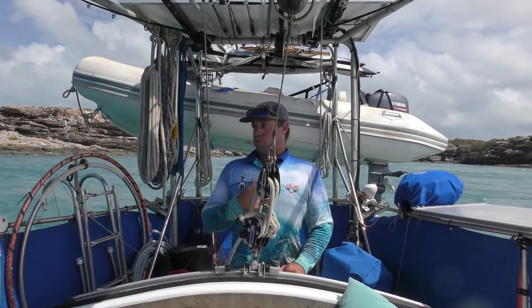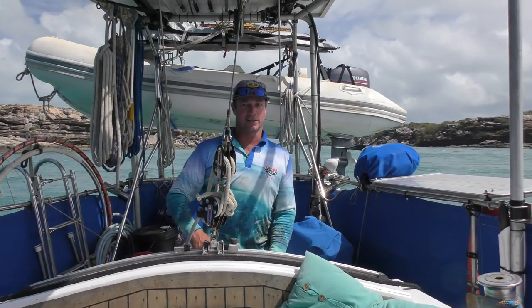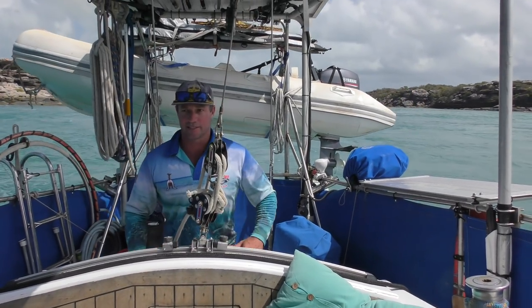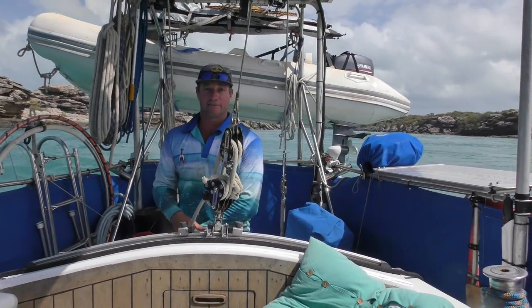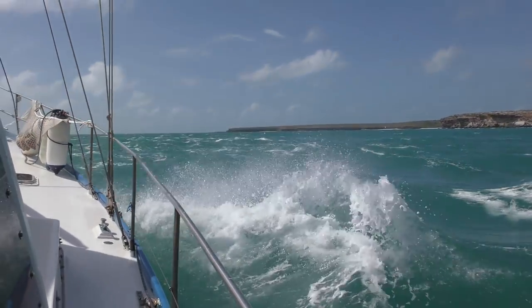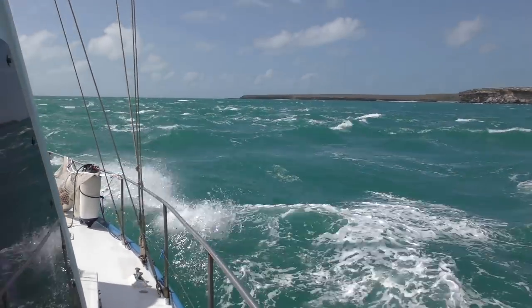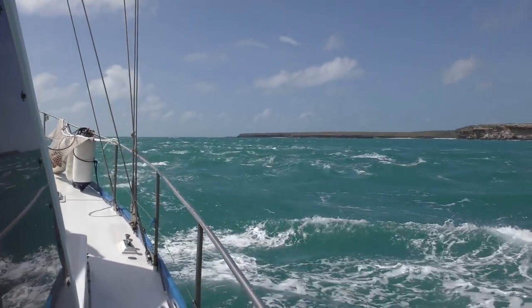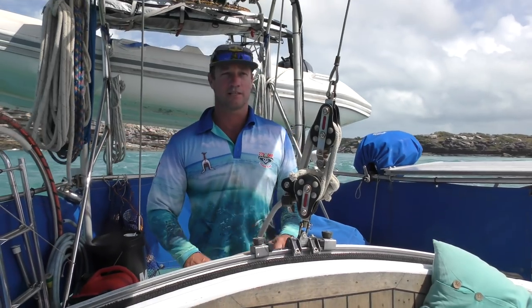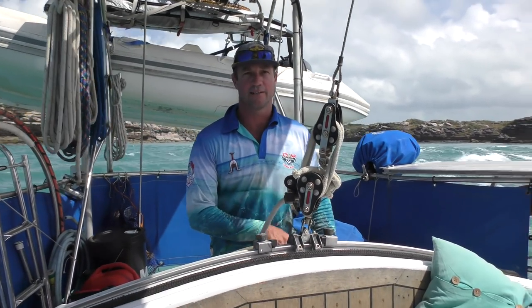Who says sailing's relaxing? I was darting towards the side there as soon as the current got against the keel and it just accelerated. Oh, that's scary. It's like in waves now. Dirty, dirty sea. Look at that. That is literally like a washing machine now.